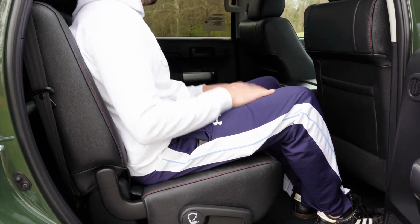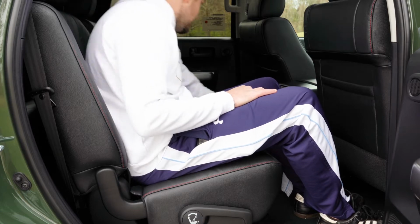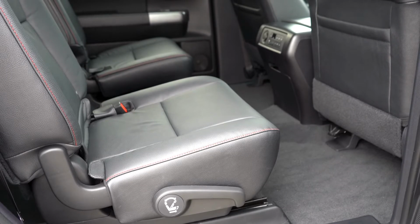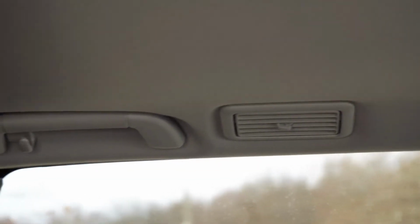And by the way, when it comes to the seating configurations, it is a 7-passenger configuration if you were to go with the TRD Sport Platinum or TRD Pro, and you can seat 8 passengers with either the SR5 or Limited trim levels, in case you were curious there. Rear ventilation can also be found for all trim levels. That's going to be found on the roof of the Sequoia there.